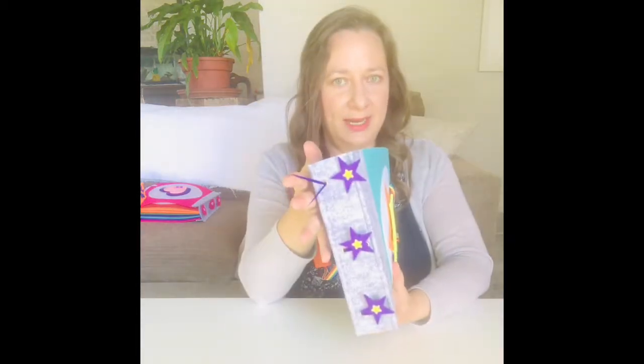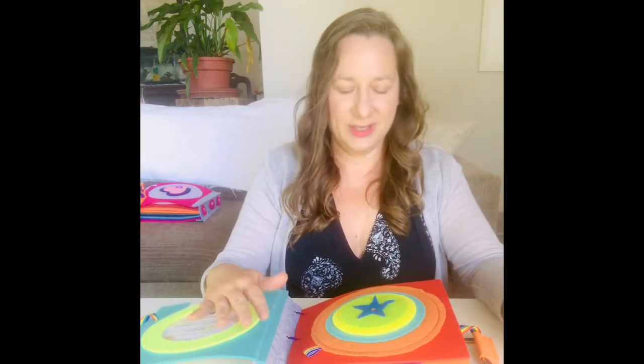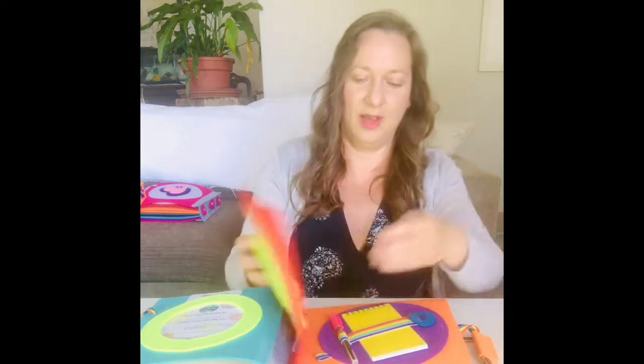But first of all, I want to show you the coolest thing about these books: you can swap out or add in new pages at any time. So you just unhook the binding straps and then thread through new activity pages. I get a lot of inspiration for these activity pages from Montessori and early childhood development like Reggio and Waldorf, a lot of that stuff.